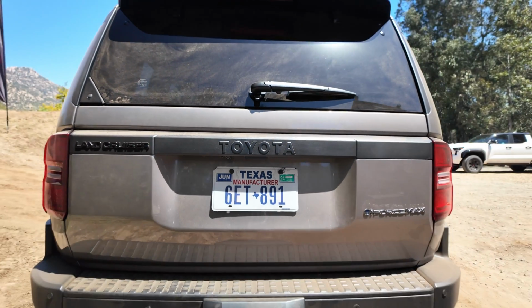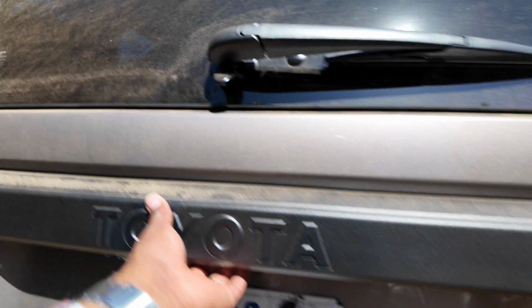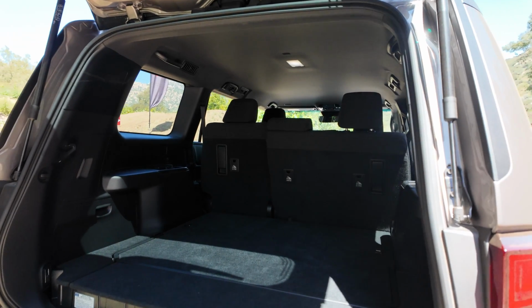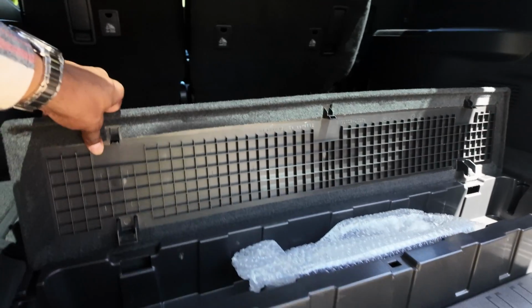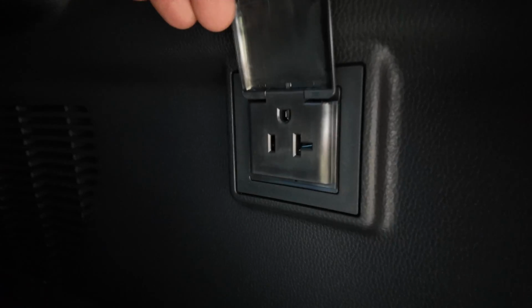Towards the back of the vehicle, Toyota has retained the pop-up glass for easy access, but opened the entire hatch to reveal some decent cargo space. Keep in mind the load floor height is pretty high, but there is some extra storage for smaller items under the cargo floor and a 2400 watt AC inverter on the side.